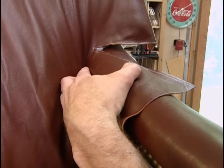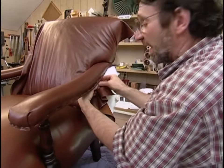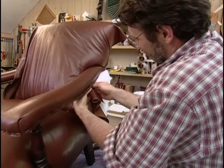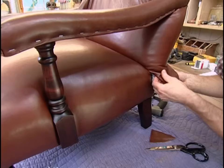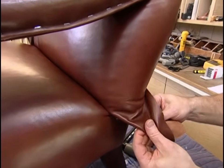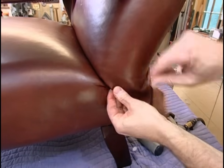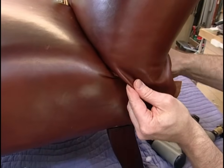Now this cut is so that I can fit it around the arm. Now this is trial, error, and plenty of patience. Now there's a lot going on down here. I got the bottom edge of this back meeting the seat, and I want to get a nice joint right here. So again, it's sort of clipping and nipping and pulling.